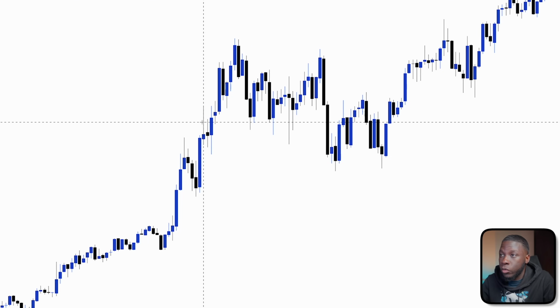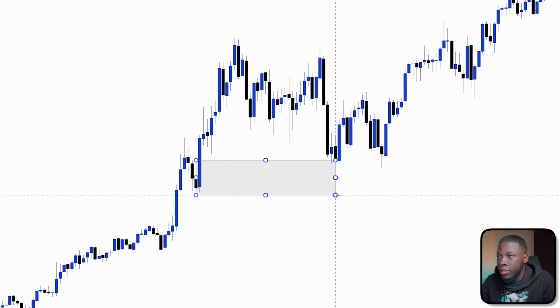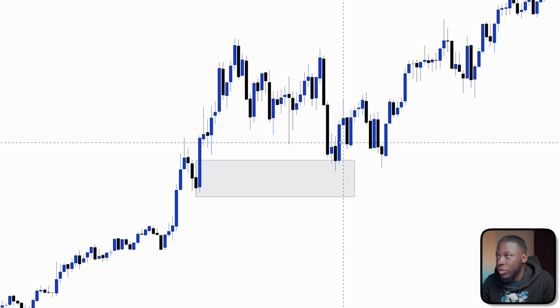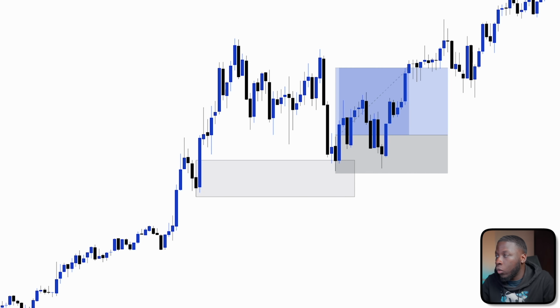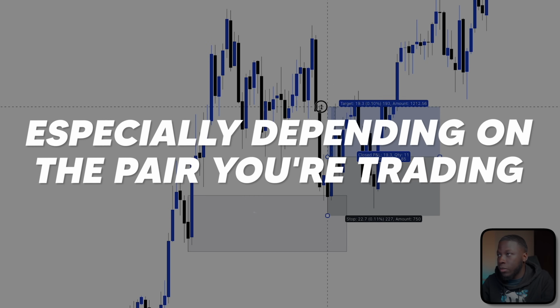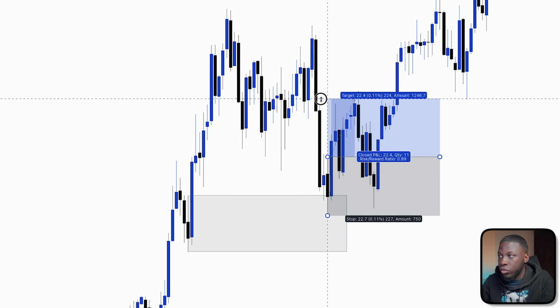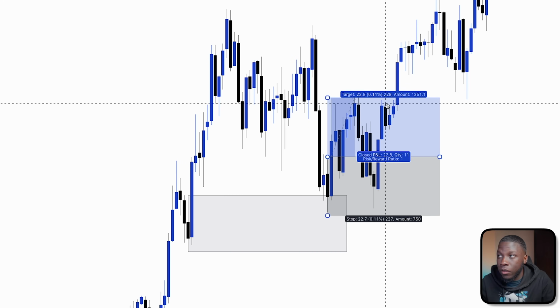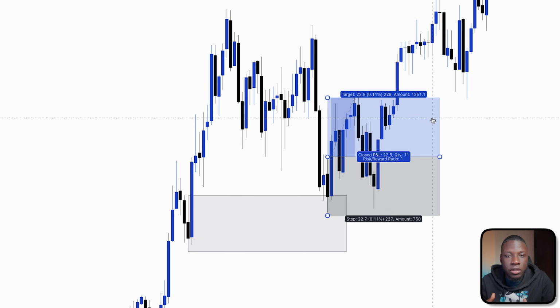Now, why this strategy will help you to stay very, very profitable is because looking at this trade, for example, right here, when you do enter the trade and you put your stop loss below, once price gets to 1R, this is important. When price gets to 1R, especially depending on the pair you're trading, you will know how it usually moves. I usually like to make sure that I trade one that I fully understand, especially indices. This works very, very well with indices just because they move a lot better than Forex pairs.